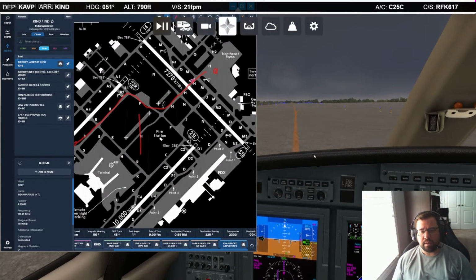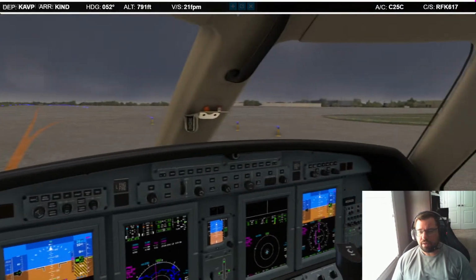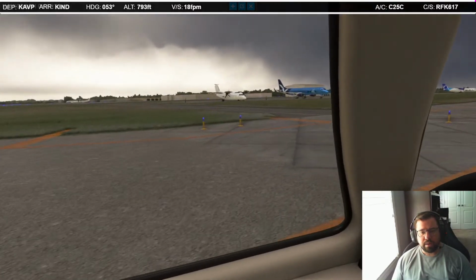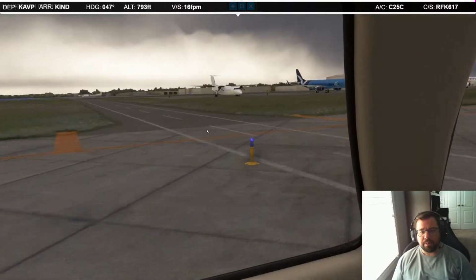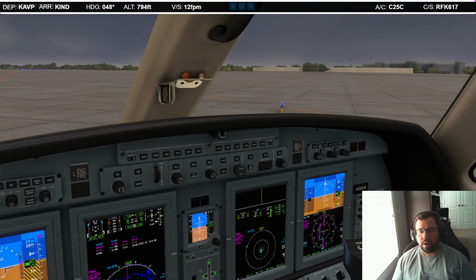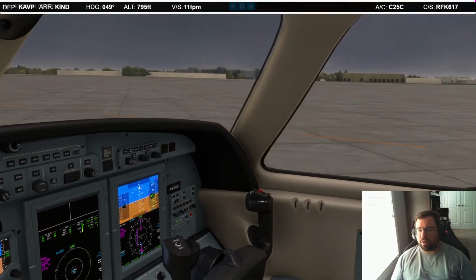All right. See if we got any NPCs out here marshalling anywhere, or if I should just park wherever I want to park. A couple guys over there working on that turboprop. Alright, well, I guess I'll just park over there somewhere.